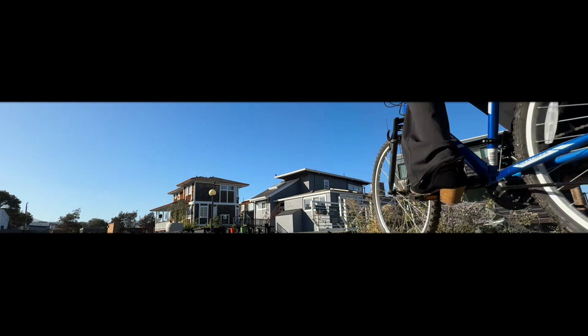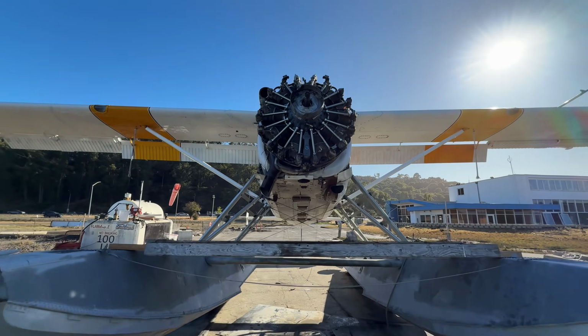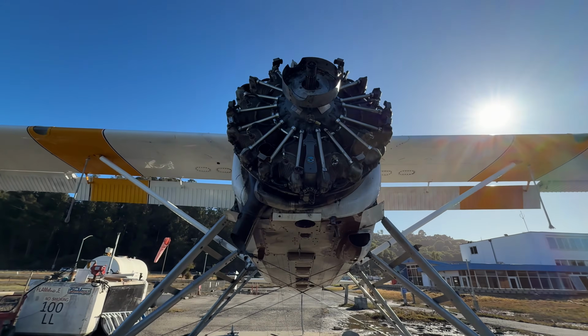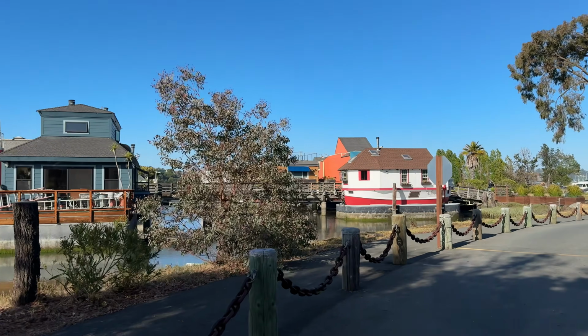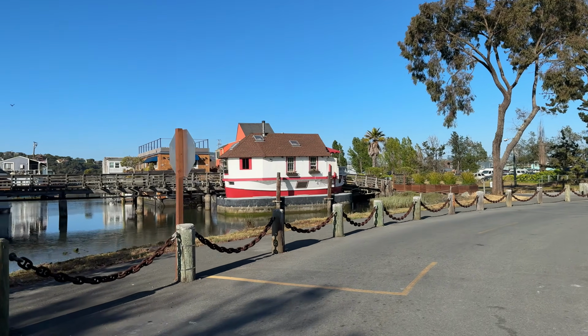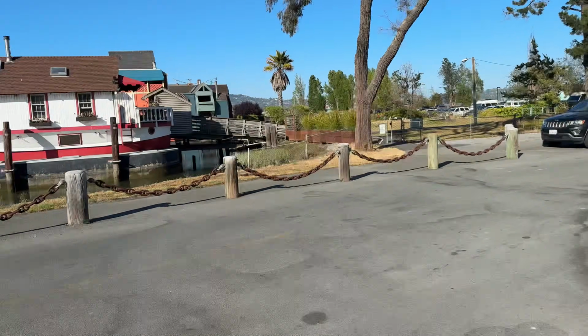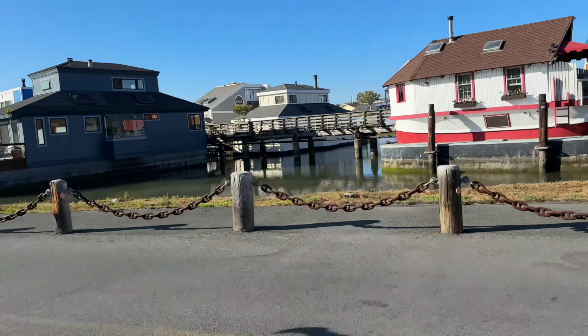And we're on a bike path in Sausalito. We just saw, as you'll see, a Beaver on floats on the bay. And they have these interesting houses. And we're on our way into downtown Sausalito. This house is shaped like a boat, and they all have different shapes and wild colors, but that one's pretty cool. I like it.